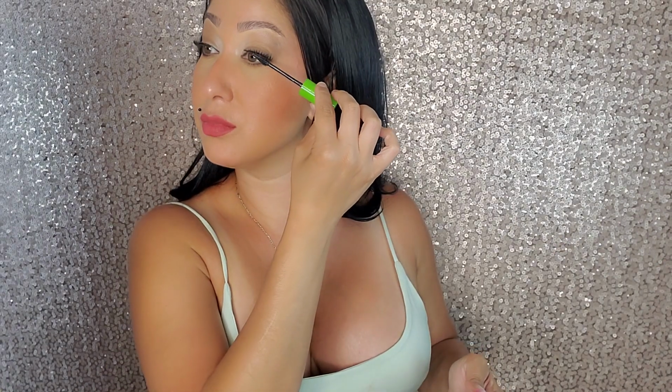And then last but certainly not least, we're going to be using the Great Lash Mascara. I find it important to use mascara with your eyelash extensions, because if not, then I can see my lashes. Like when the camera and the light is on, I can really see my natural lashes versus my fake lashes. So I always have to wear my mascara with my fake lashes. Alright guys, so this is it for the finished look.